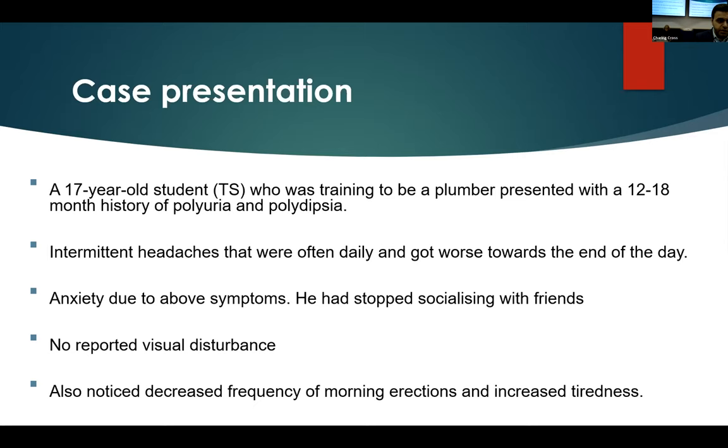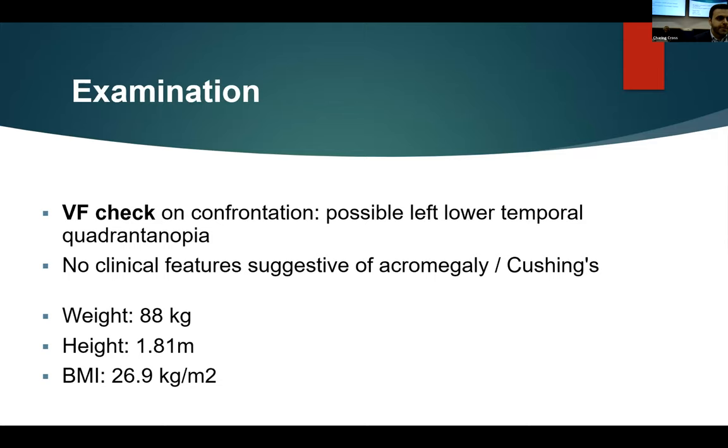He had the symptoms for a fairly long period of time, and actually it was during the first wave of COVID-19. At that time, he had a few consultations with his GP regarding the polyuria and polydipsia, and the GP ruled out diabetes, and then he was referred to the endocrine team for non-specific symptoms and a bit of abnormal thyroid function. On examination with the endocrine team, on confrontation, there were some possible left lower temporal field defects.